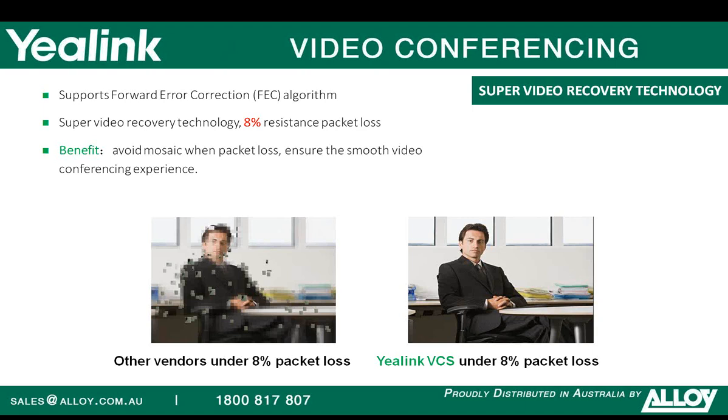As well as the low bandwidth support, they also have error correction support. So the Yealink products will still run a very user-friendly video conference at up to 8% packet loss. Even if your network is dropping packets, as long as it doesn't go over 8%, you will still have a seamless video conference experience. Some of the other vendors only really support up to about 1% packet loss, and anything over that can affect the video conferencing experience.